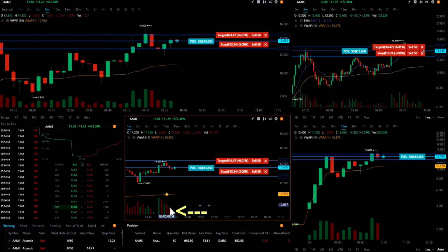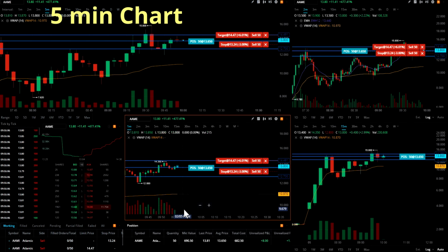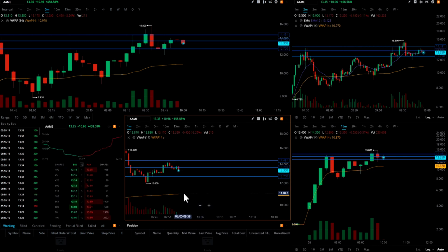Now we're noticing a decrease in selling volume there. So we're thinking, okay, on this 1 minute there should be buying volume coming in. However, you notice on the 5 minute there's a red doji, meaning that there's definitely indecision within that price. In that battle, the sellers eventually won. So that was the first trade.